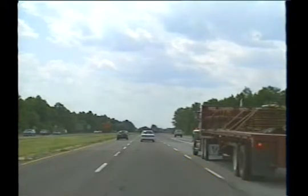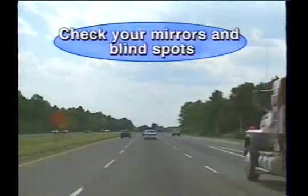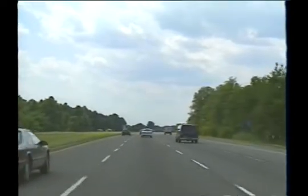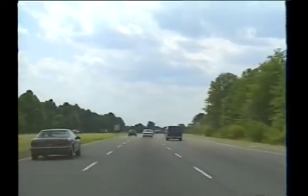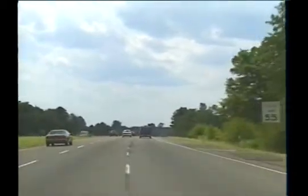As you complete your pass, lean in your seat and use your mirrors to check the right side blind spot. Remember that your right mirror may make a vehicle seem farther away than it actually is. If clear, signal and move smoothly back into the right lane and cancel your signal.